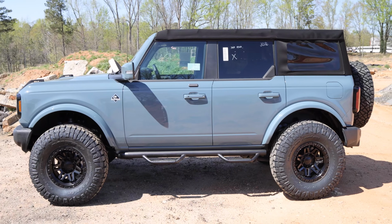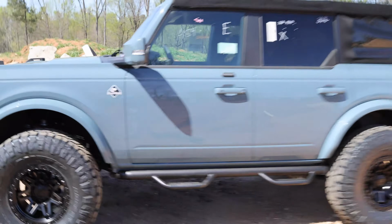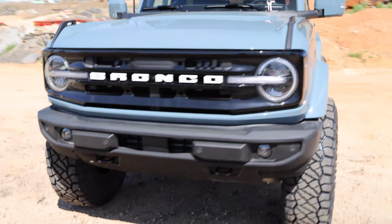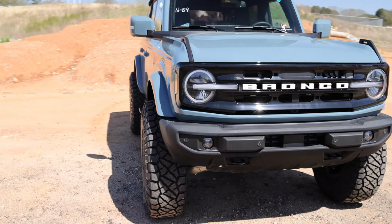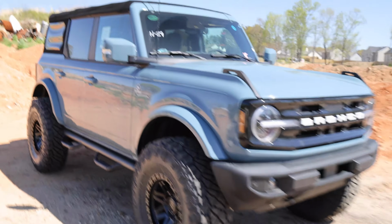Now this one's about to go to the dentist to do paint protection film and window tint, but this is our entry level, I guess you would say, Apex edition. It's a higher price point because of the coilover kit versus the spacer kit, but it's a pretty maxed out Outer Banks in general as well, with the big engine and other great options. So I'll show you on the inside.